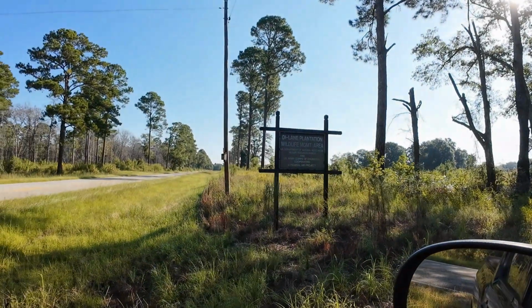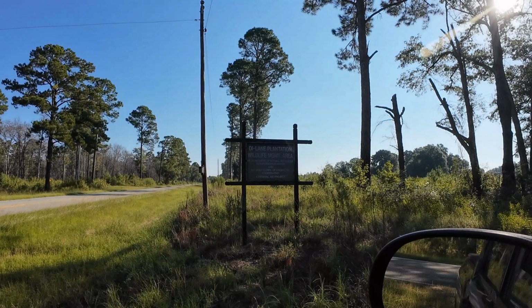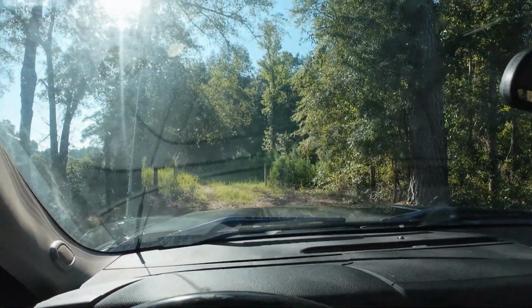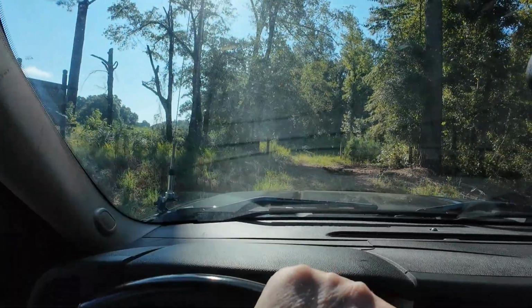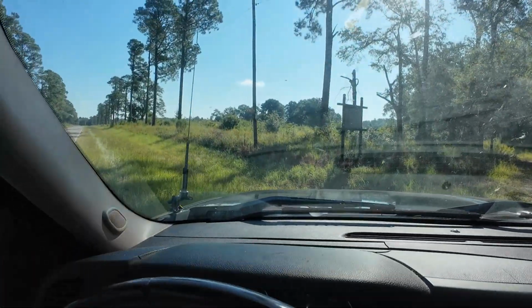It says Die Lane Plantation Wildlife Area, Army Corps of Engineers, and Georgia Natural History. So there you go. We're at Die Lane. Alrighty, well that was Die Lane. Man, that was difficult. Don't park under the power lines right here. Going into the WMA a little bit. But we're gonna move on to Mead Farm.